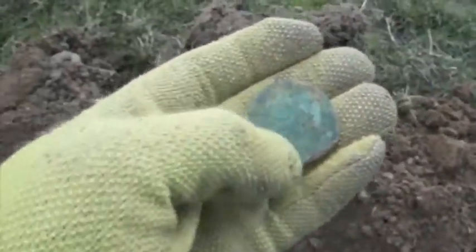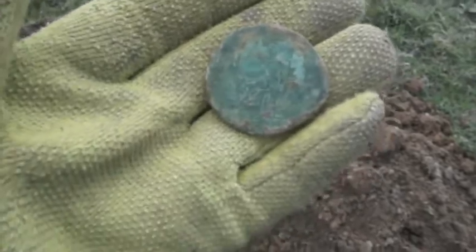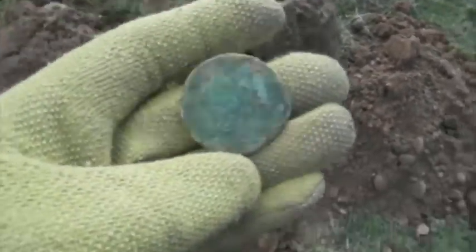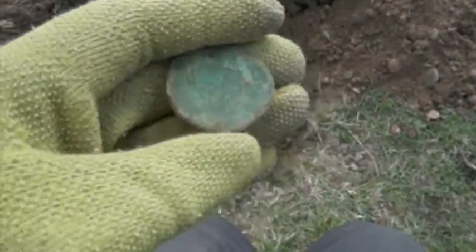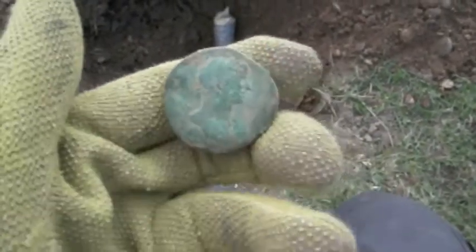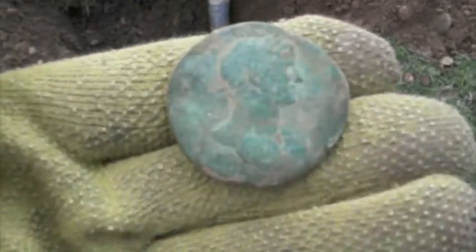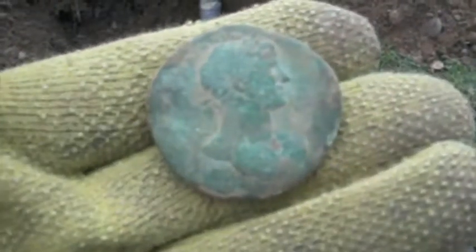It looks to have a female seated on the reverse facing left, which should be Juno or Jupiter, the head god, goddess. Could be male or female, I can't really tell at the moment, but I'll go back and research it. But that is a stunning coin. First find, first signal of the day, and what a coin. Blimey. Maybe that's good things to come.